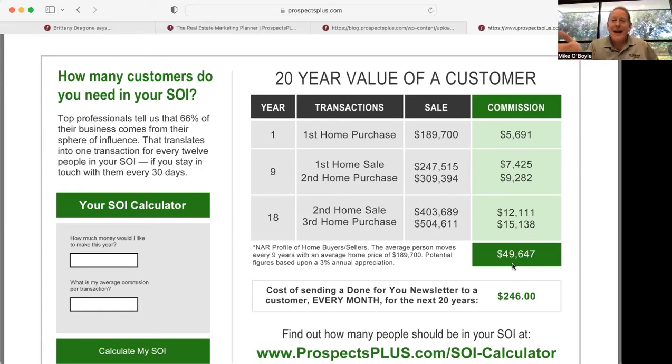And if you did pay to send a newsletter or a handwritten note or something through the mail service, it's let's just say it's less than $300 over the course of 20 years for one individual person. I was blown away when I saw these numbers. Maybe some of you are too.